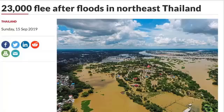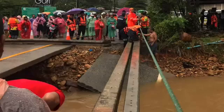We'll start the weather in Thailand. They are joining India and Spain as having national-level emergencies due to inundation. Residents cut off as critical infrastructure sustains damage.